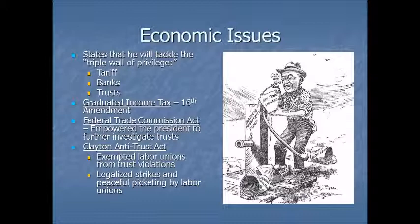So what does he mean by the triple wall of privilege? He says he's going to get rid of tariffs. Well, I'm with him on that. Getting rid of a tariff is a good idea. If you don't know, I know we've said it a million times, but a tariff is a tax on imported goods. Its purpose is to make foreign goods more expensive so you'll buy more American goods. In reality, it just makes everything more expensive. But he wants to tackle the tariffs.